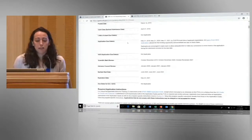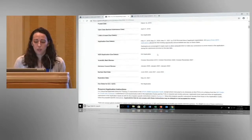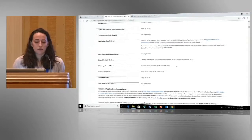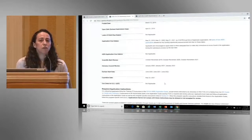So here we capture the application due date. If your application is targeted specifically towards AIDS-related research, sometimes those due dates are a little bit different. It also outlines the anticipated dates for peer review, council review, and, if you're trying to plan ahead in your research institution, the earliest potential start date for the project themselves. You'll also see the expiration date of the funding opportunity announcement. Many of our announcements, these broader PARs and PAs, will be active for a couple of years with several due dates. Things like RFAs will typically have one or two specific due dates, and then they'll expire after those.